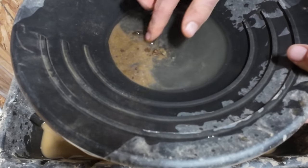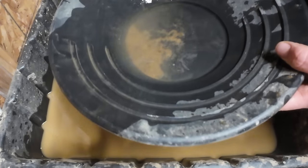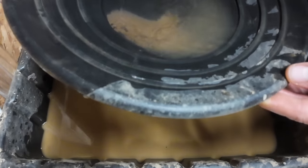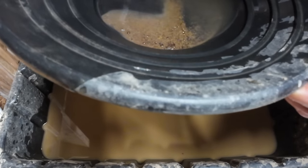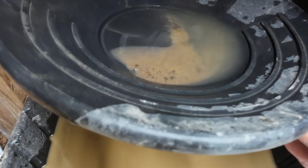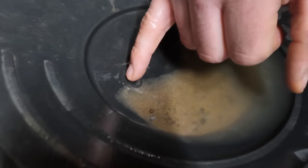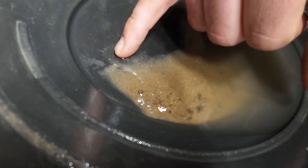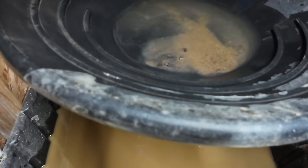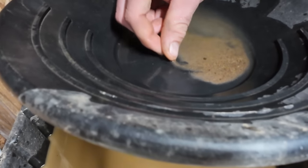The rocks that make it to the very end of the pan are sometimes interesting. I see garnets. There's a color. And I think I see a piece of the blade of our jackhammer. Sure. That's gold right there. Little pile of garnets in there. There's one gray, silvery, heavy thing. I don't know what that is.